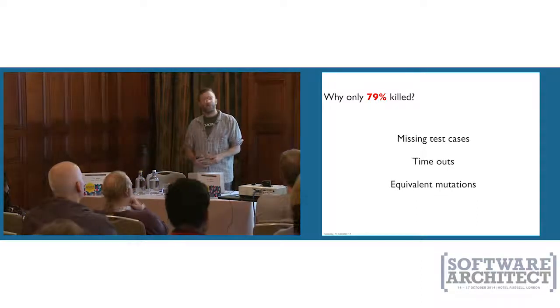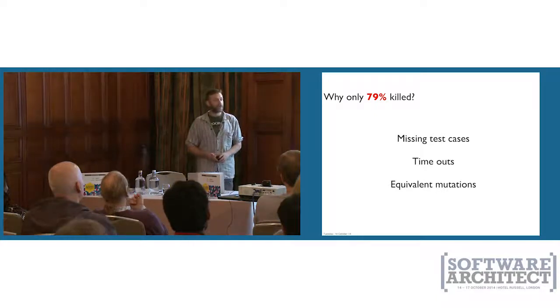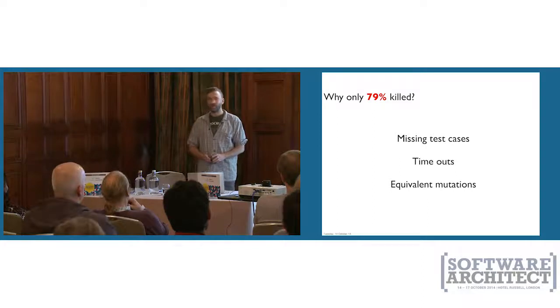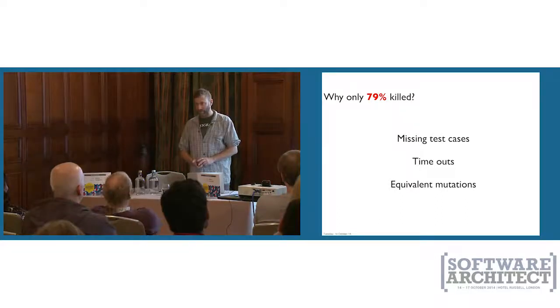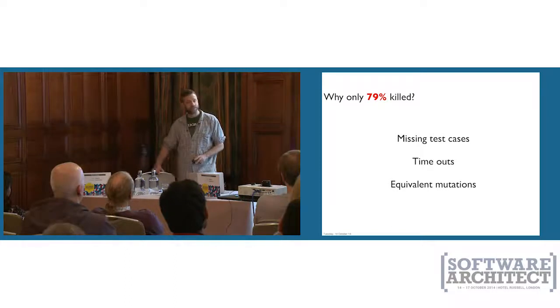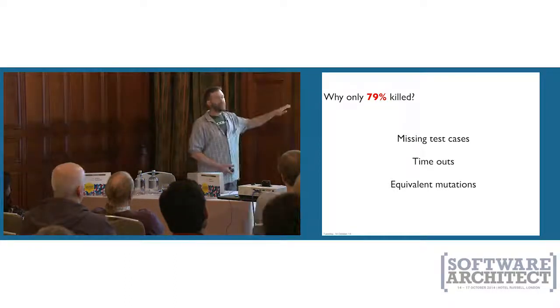It was probably built on top of something that somebody had already knocked up on the side. There are possibly areas of the code which don't feel like they warrant unit tests. I don't know what your philosophy is, but quite often I think a test for a plain vanilla getter or setter is just a waste of space. There are some constructors I don't particularly want to test. So there will be missing test cases.